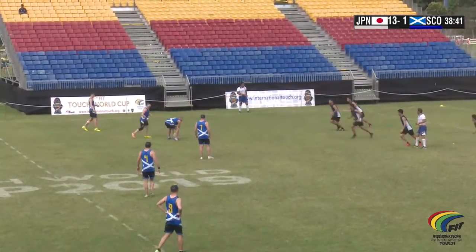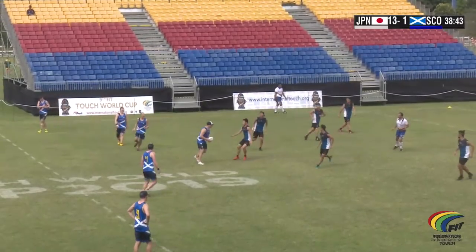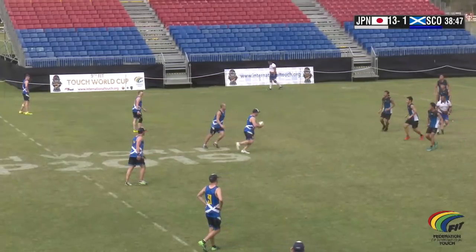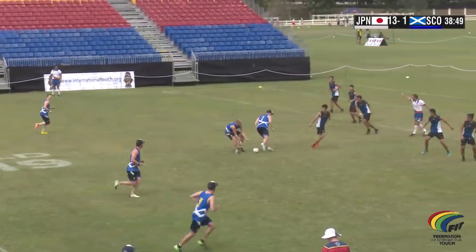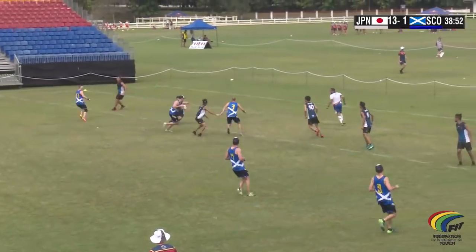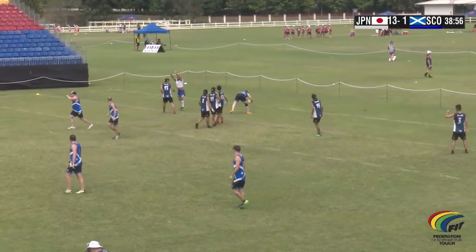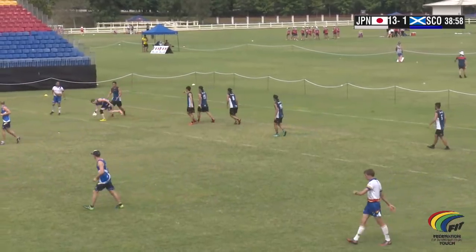Scotland now looking to finish with a flurry. The ball's in the hands of Taylor. He's caught there about 20 metres out from the Japanese line. Taylor drives into him again. Chillingworth at half. He comes out, he goes back to the right, goes short to Taylor. Taylor gets the pass out, but well read there once again by the Scottish defence, this time wrapping up Johnson.